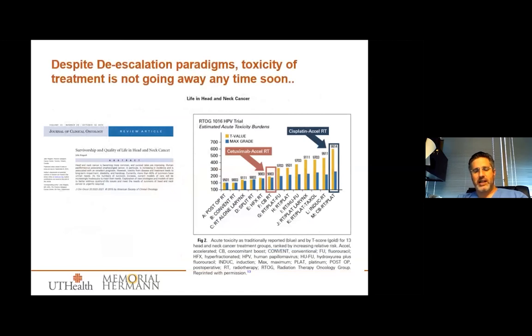If you attend head and neck cancer meetings as a medical, radiation, or surgical oncologist, or any other type of allied health provider, you'll hear a lot about de-escalation.